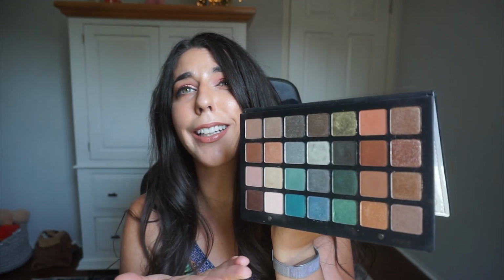I have the Natasha Denona green brown palette, which is so pretty. I was so excited to roll this one in. And then the last palette we had was the Douce palette, which is this guy. So I'm just going to talk about the palettes. I'll let you know if I didn't use any shades, how many or what shade I used the most.